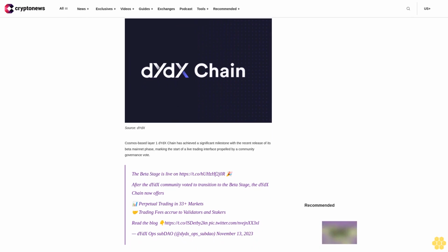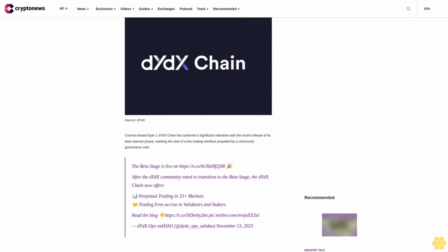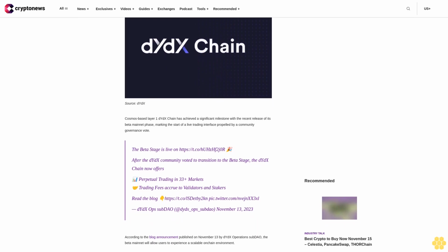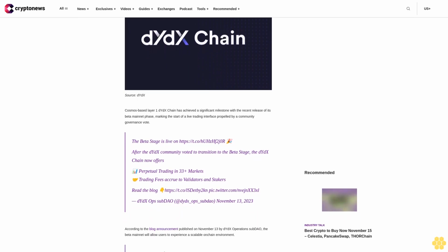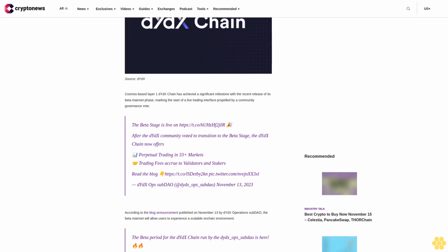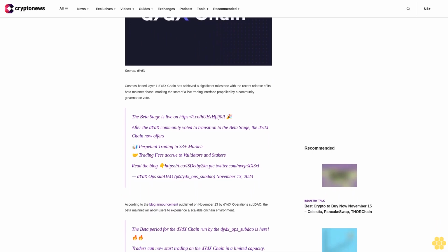The beta stage is live. After the dYdX community voted to transition to the beta stage, the dYdX chain now offers perpetual trading in 33 plus markets. Trading fees accrue to validators and stakers.